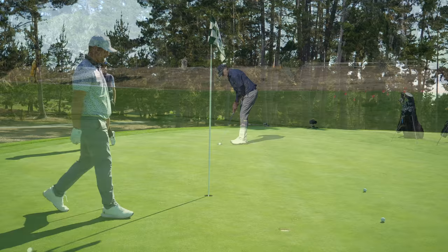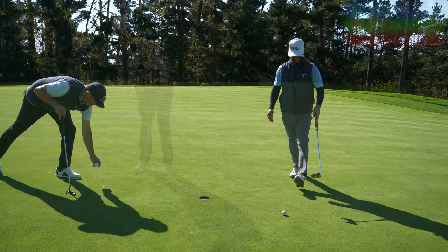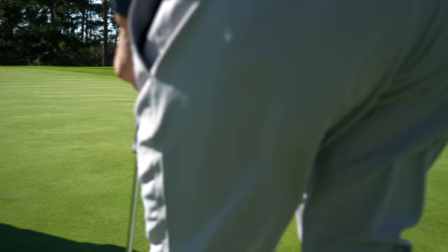Good weight on it though. That about sums up the day. Nice beat. Nice par. Woo! Two nice pars in a row.